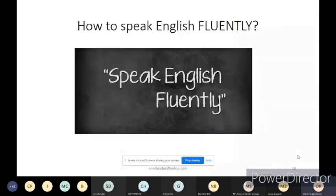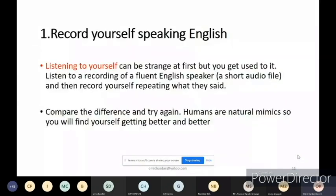So the aim of this session is how to speak fluently. Let's see, there are a couple of tips for you today about speaking fluently. I know that one of the concerns of language learners at university or language school is how to speak fluently. So the first step is to listen to yourself.